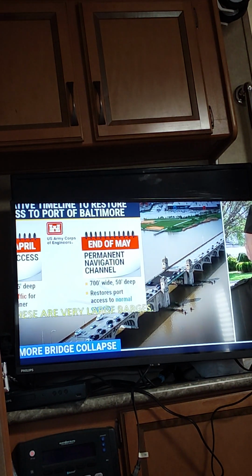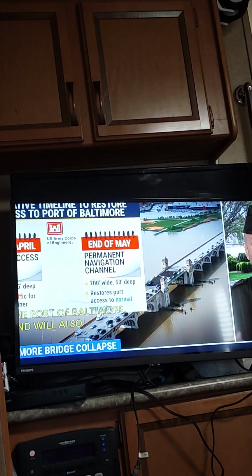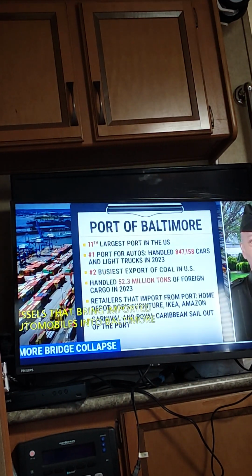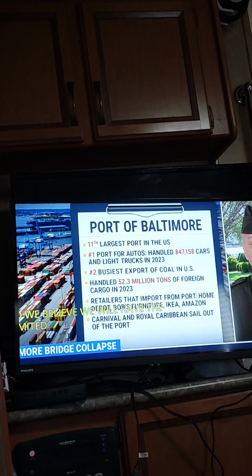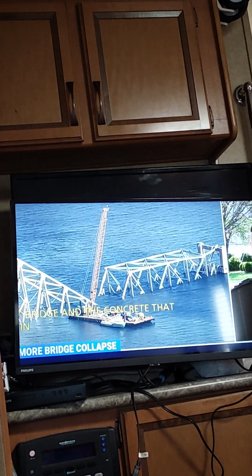But that will allow the container service to get started again in the Port of Baltimore. It will also allow a large number of the roll-on, roll-off vessels that bring imported automobiles into Baltimore and export farm equipment. So we believe we will have the limited access channel open by the end of this month, by the end of April, and simultaneously we will go to work on all of the other pieces of bridge and the concrete that is in the river. Over 20,000 tons of steel and over 30,000 tons of concrete that we have to go to work on.